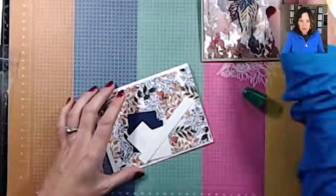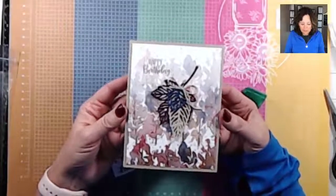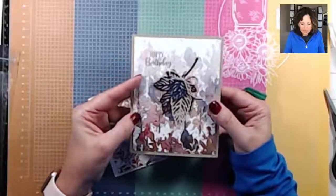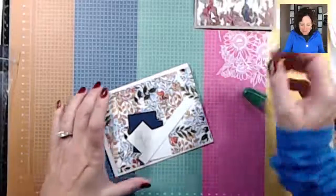All right, so that's card number 1. Isn't that just gorgeous? So sweet, a little happy birthday. It's not gender specific, that could be for male or female.